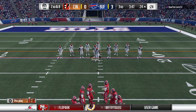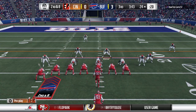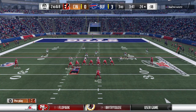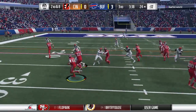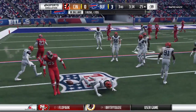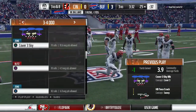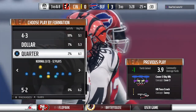And after the play on the ground, that brings up second down here. Double tight, three down. Here we go. And he's going to lose yardage and be backed up to the 25. He'll wind up losing a yard on the play, and they're going to have a third down.